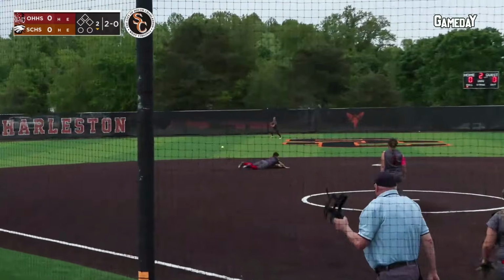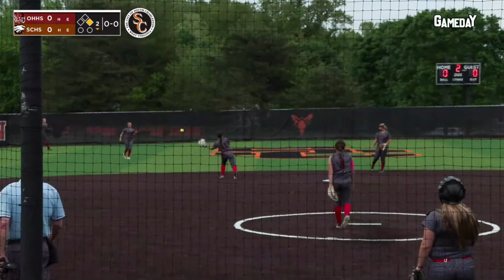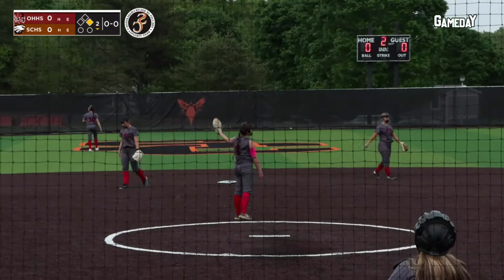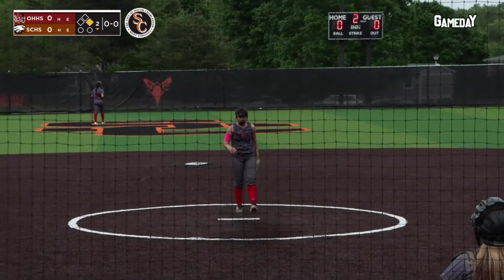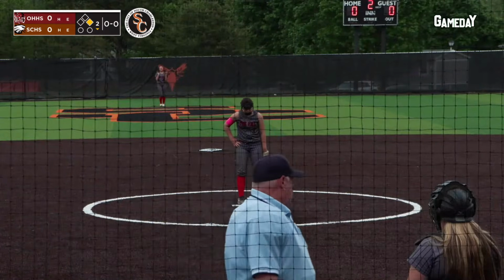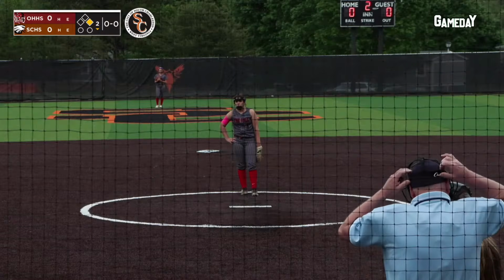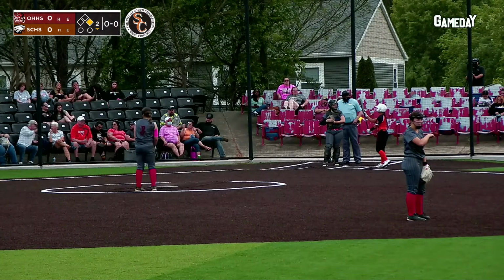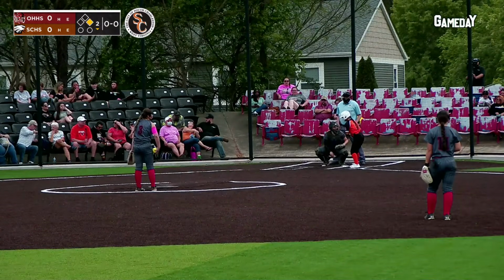That ball is ripped past the diving shortstop in to the outfield. That will be South Charleston's first hit of the evening and give them a base runner here to open the bottom half of the second. And that will bring up the center fielder, Alana Ashworth, the number 5 hitter for South Charleston.